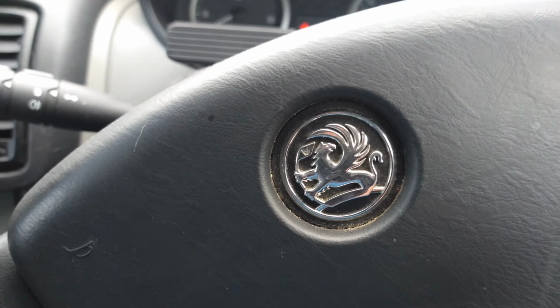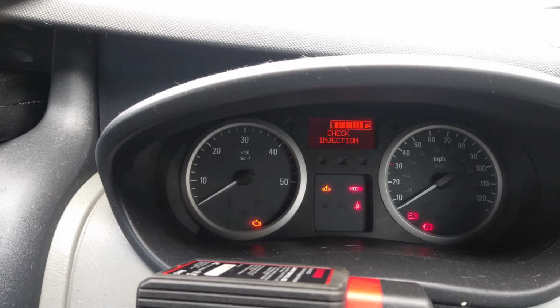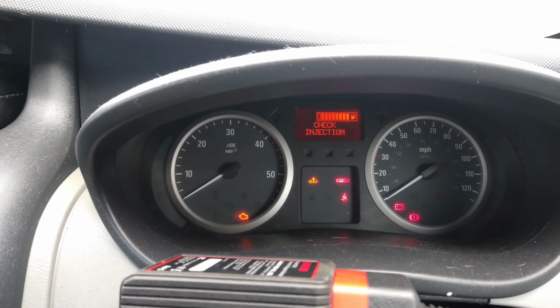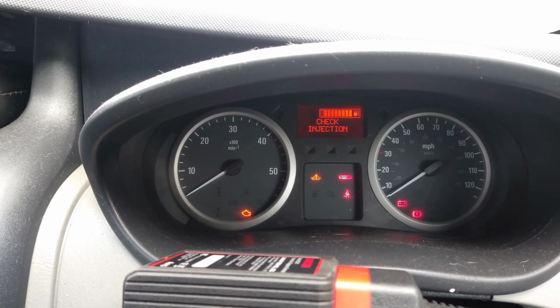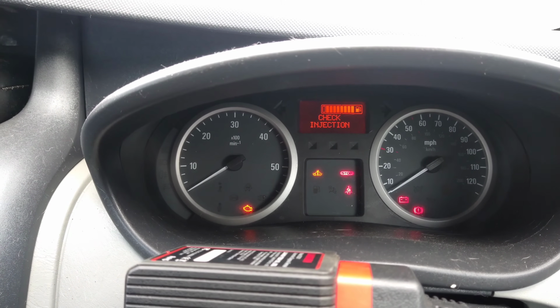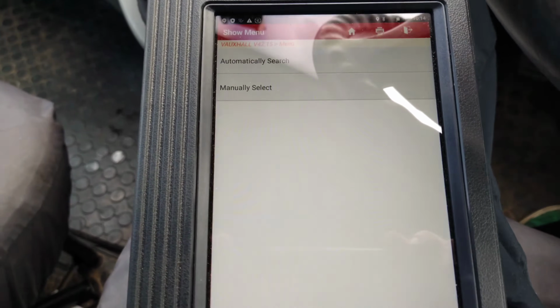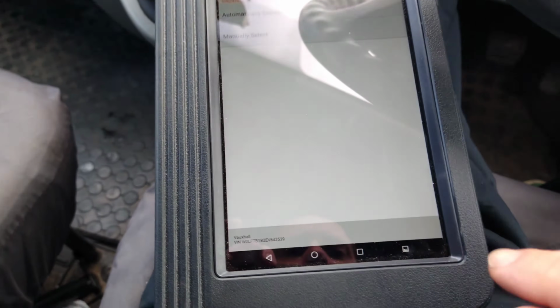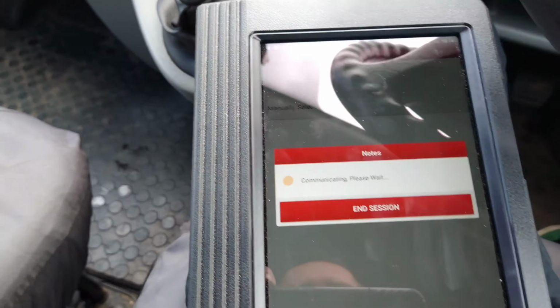Okay, I'm in a Vauxhall Vivaro. I've got a check engine light on. Apparently, it's got lack of power. I haven't road tested it. Just going to check it for fault codes using this Launch, see if it can find it itself.